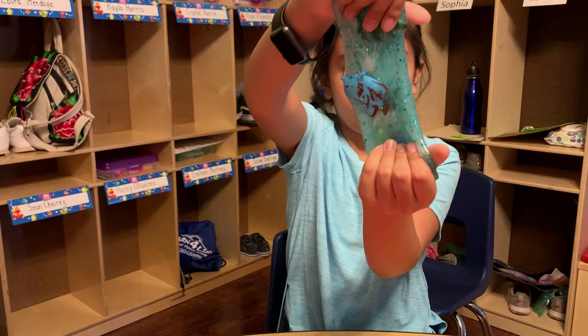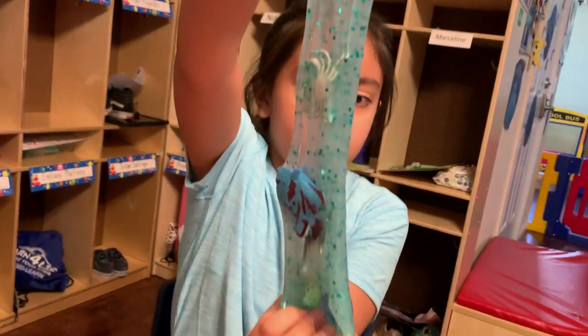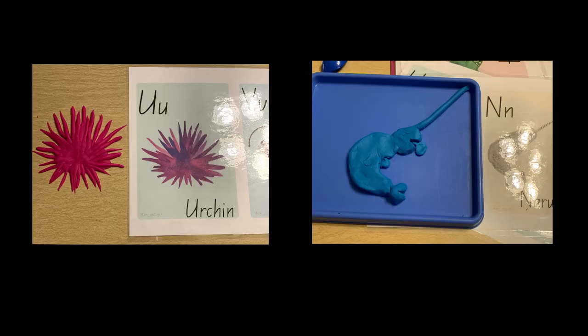Look at these faces, they're happy. And we continue doing other things. Same thing with Play-Doh. Now everybody has their own Play-Doh. We cannot share anymore. And this is what they have done.